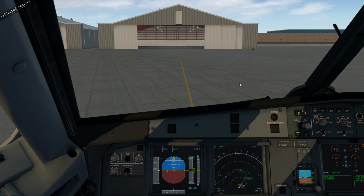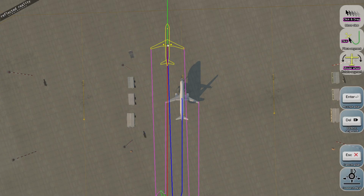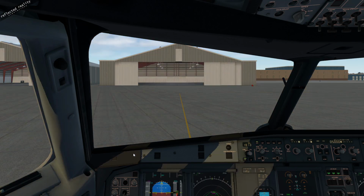Okay, let's get better pushback in to do the business. You should already know where to go. Ground to cockpit. Please show me where you want to go. Ground to cockpit. Toes driving up.